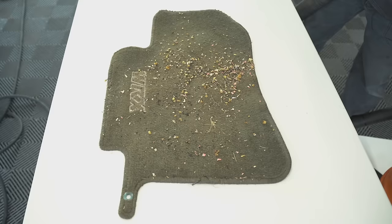And now we're gonna clean the floor mats so they can dry for a while, and we even brought something back that you guys haven't seen in quite a bit.